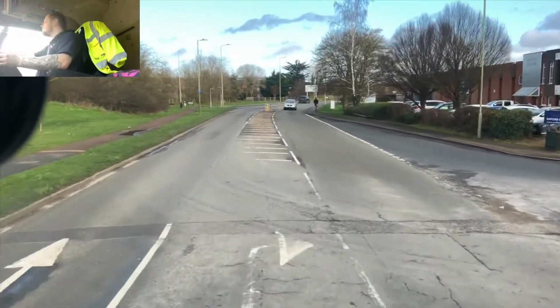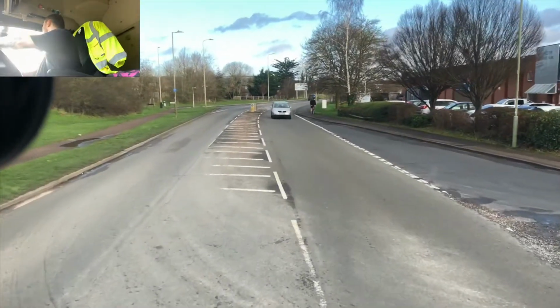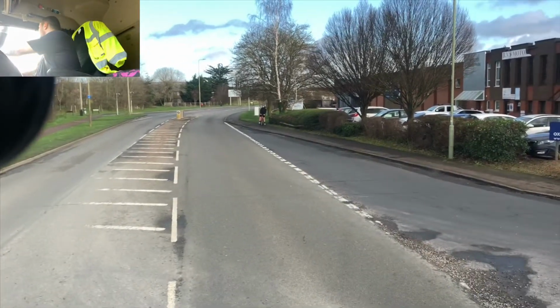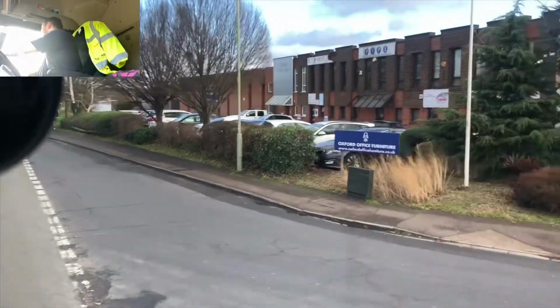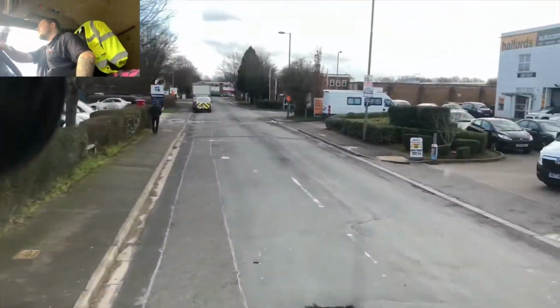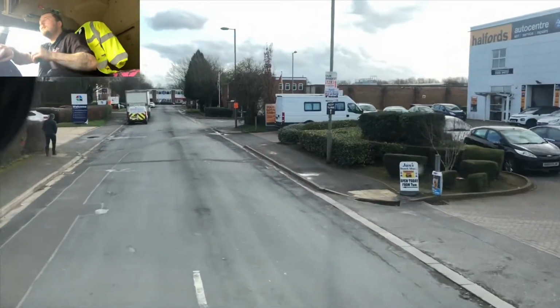Okay, and we're literally just down the road. This is my last one here, John Nichols. I thought I'd record this one because this one can also be a little bit tight. You can't drive in, it's always a reverse, but you have to go and find somewhere to turn around, and the last time I was here, I was in a rigid.